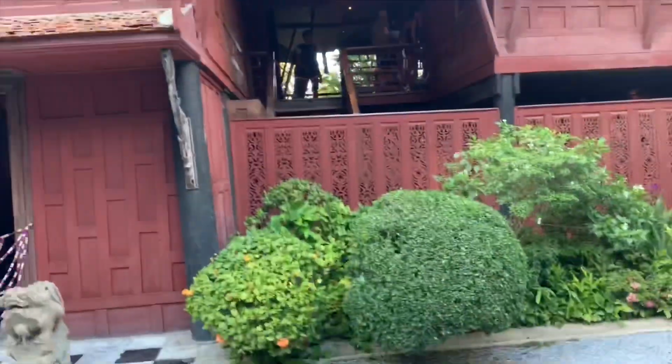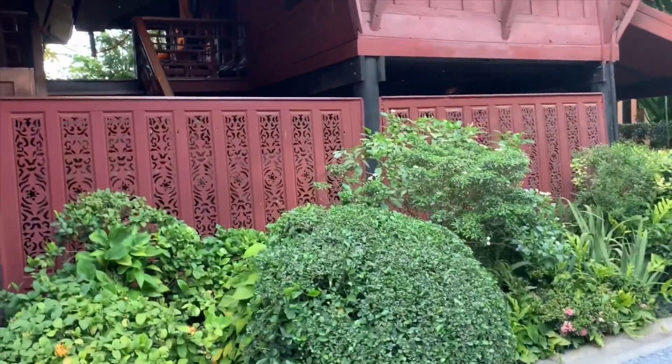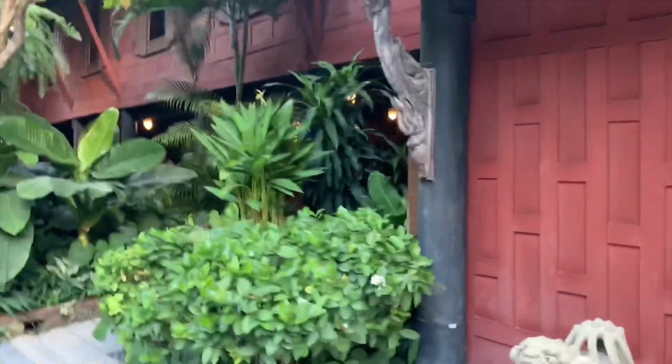Indonesia has a very similar house setup, built from the ground up, with a foundation that holds the house, because back then the area was prone to flooding. That's why it was set up this way. And that's some of his personal collection.